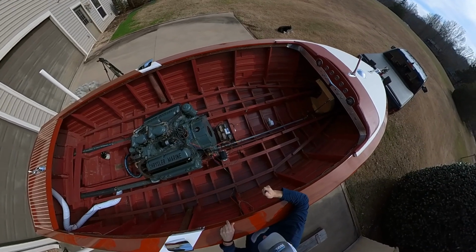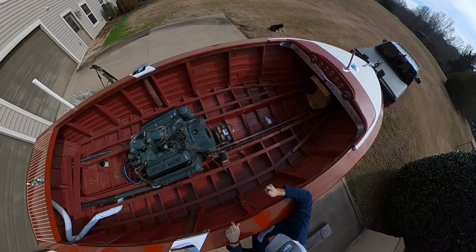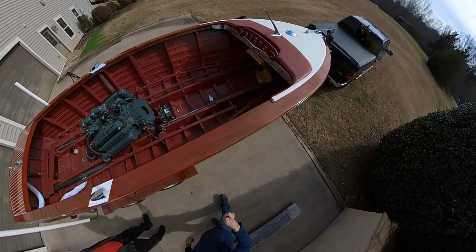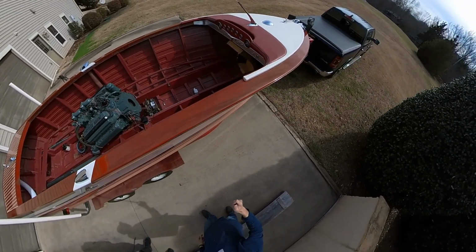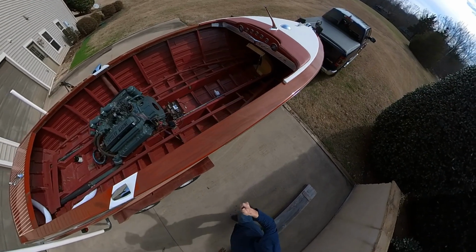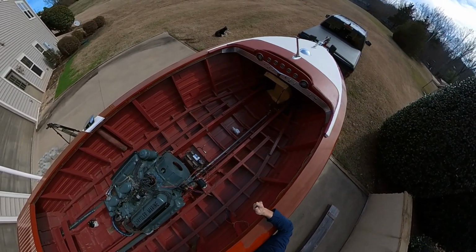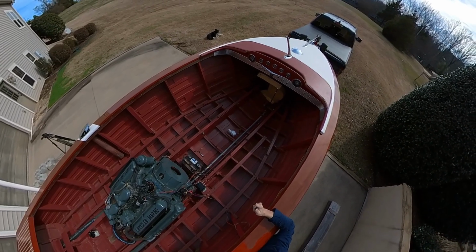Great. I'll run about 7 gallons an hour skiing. Well, that's not bad. No. This is a 21-footer, is it? 21. Well, it's actually a 22. And what it is, the same hull as a 55, 56, except that they lengthen back here.